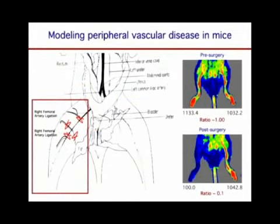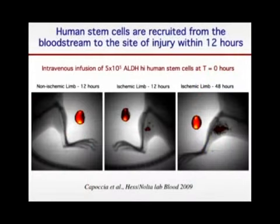So we can model peripheral vascular disease in the mice. We actually cut out a segment of the femoral artery and tie off collaterals. By laser Doppler imaging, we get no blood flow down into the foot that we've done the surgery on. We have the contralateral limb as a control. And then we can use those Feridex particles for the imaging. These are controls, a microfuge tube with a certain number of the stem cells in the bottom.